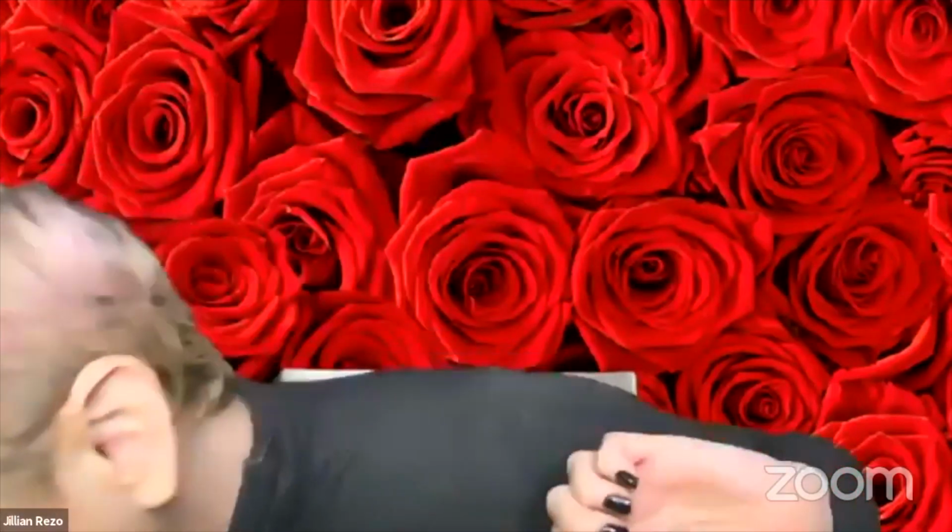Now, with the Warrior Red, you do not need a lot. You need very, very little. I'm just going to follow the lines. Love it.